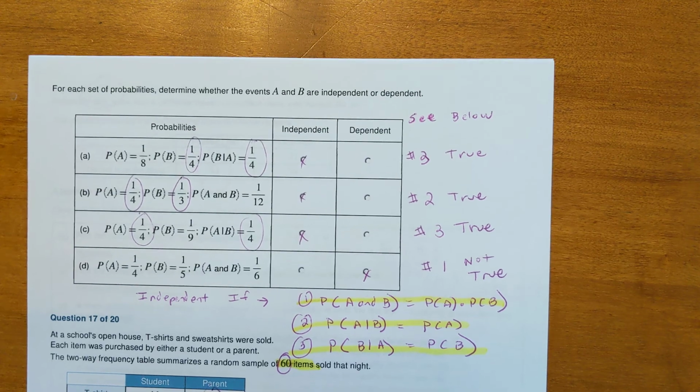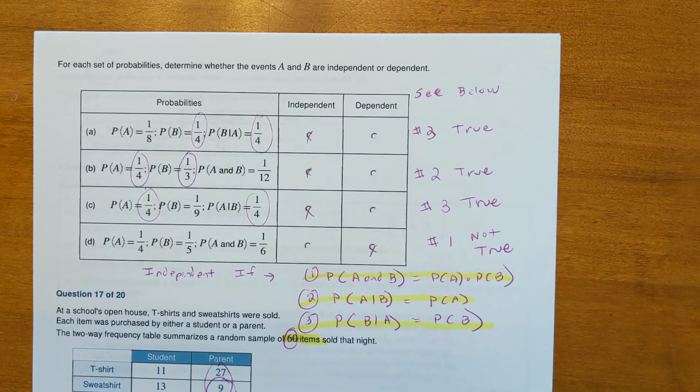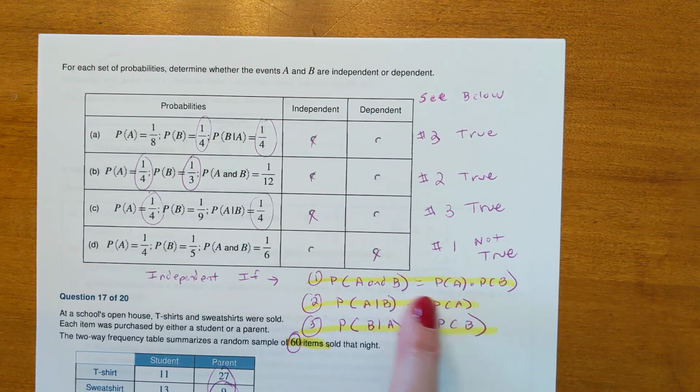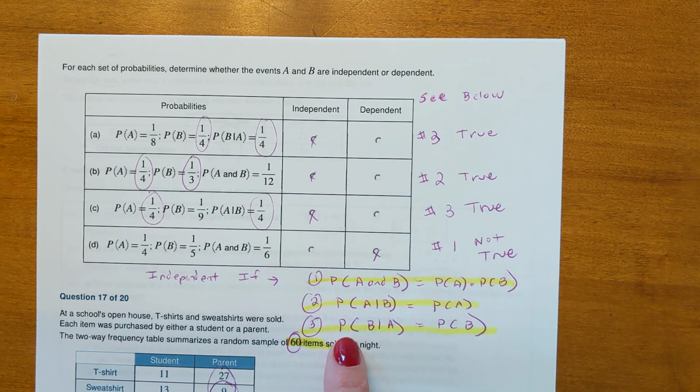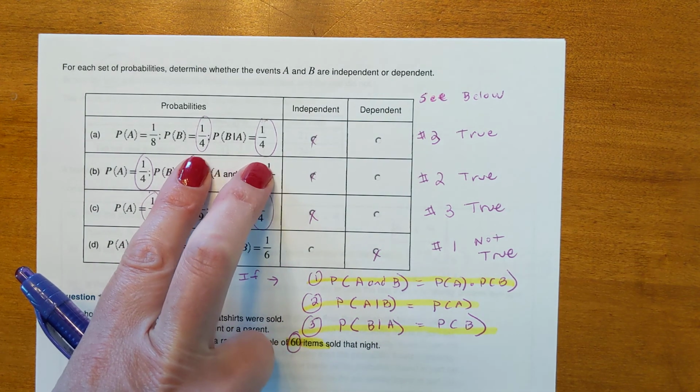On the next one, it says for each set of probabilities, determine whether events A and B are independent or dependent. So what you have to do is use these rules down here. It's independent if the probability of A and B equals the probability of A times the probability of B. The probability of A given B equals the probability of A, and it's also independent if the probability of B given A equals the probability of B. So the first one was independent because choice 3 was true. The probability of B given A equals the probability of B, and it does.